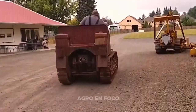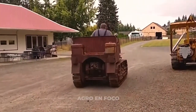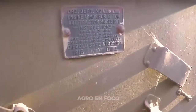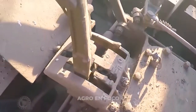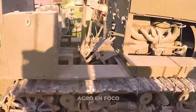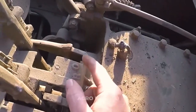Its manual transmission offered 3 forward gears and 1 reverse, an innovation for the period, ensuring versatility for both agricultural and military use. Weighing around 10,000 pounds, or 4,536 kilograms, its sturdy frame combined resilience and balance, essential for supporting heavy operations. The 45-inch wide tracks were another highlight, distributing the machine's weight and preventing it from sinking into muddy or uneven terrain.